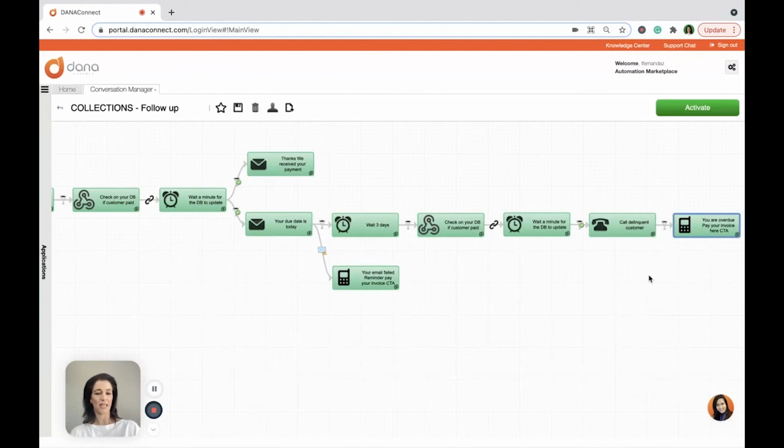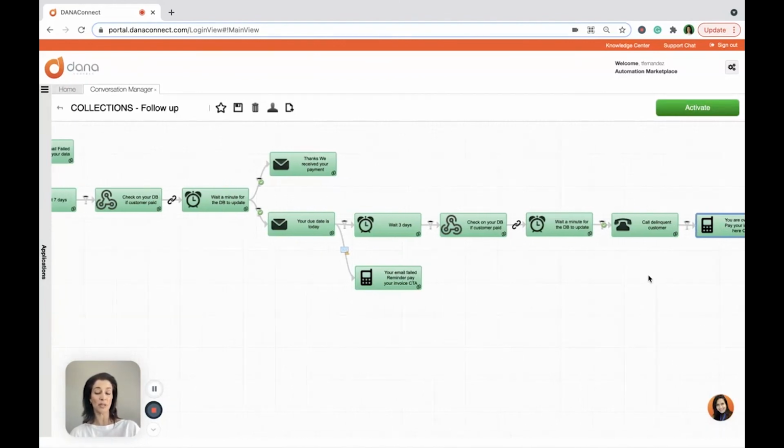So, as you can see, it is pretty straightforward, a very detailed communication flow. This is, of course, 100% configurable to your own needs. But the important thing that I want to remind you here is that in collections, the key to success is to persist and do your follow-up. This is the automatic, most efficient way to do it and to get that 16% increase in payment, as we mentioned before.